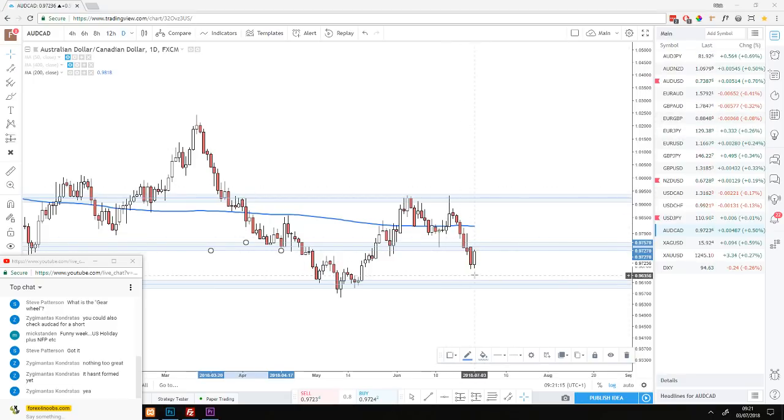So it has broken below. It's pulling back up to that resistance area. Let's keep an eye on it for a potential short continuation. What I want to see ideally is price stalling at this resistance area and then a continuation down from there. But you could also potentially enter a rebound continuation here. So let's just see how price reacts at this resistance area.